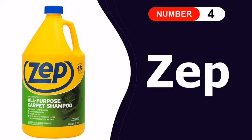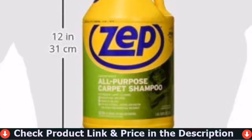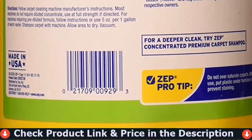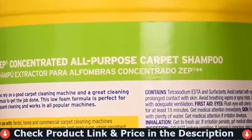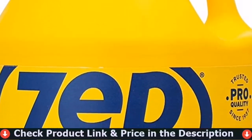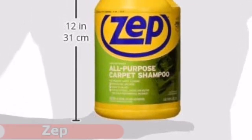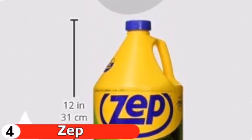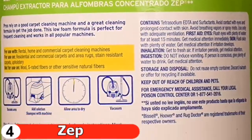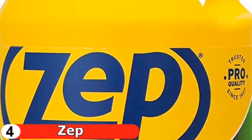Fourth pick in our best carpet cleaning shampoo list is Zep All-Purpose Carpet Shampoo. Zep's carpet shampoo concentrate will help you stretch your cleaning budget. Zep's tough formula gets rid of dirt, stains and odors, and a single purchase will last a long time. Zep All-Purpose Carpet Shampoo comes in a gallon jug and makes up to 25 gallons of carpet cleaning solution. It can be sprayed onto car carpeting, used in water-based carpet cleaning machines, or used to treat small stains.